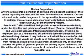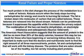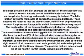Too much protein in the diet changes the process of the metabolism to a state of ketosis. Ketosis occurs when the body stops burning carbohydrates for energy and reverts to burning fat instead. The fat is broken down into molecules of carbon that are called ketones. These ketones are released into the bloodstream. Ketosis can be problematic because it suppresses the appetite while it increases the urinary output. The combination of the two can lead to dehydration, an electrolyte imbalance and osteoporosis.